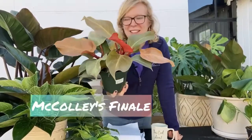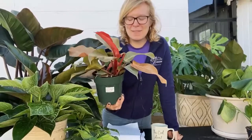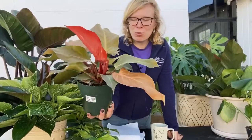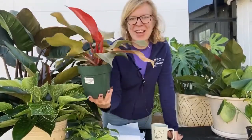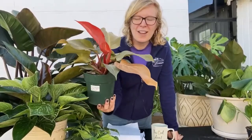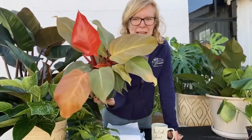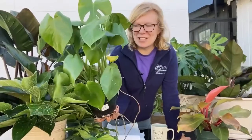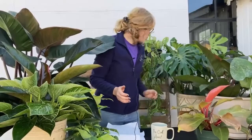Next up is Macaulay's Finale. This is also another gorgeous philodendron houseplant with its beautiful orange and red leaf color. One of my favorites, again, another favorite. This is a perfect philodendron for that fall color, also to bring in some different color foliage into your houseplant collection. Next up is split leaf philodendron, also related to the Swiss cheese philodendron, which is right behind me on this wall right here.